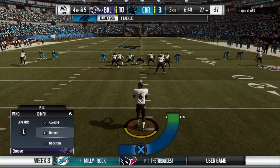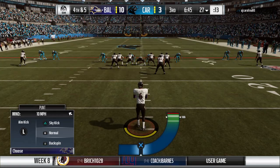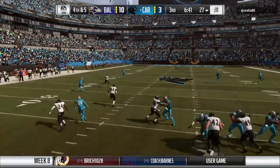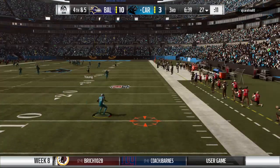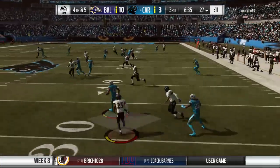The Ravens send their punter out now, on for his second punt. He'd take a repeat of his first. He gets this one away, and boy, it's another boomer. But fortunately, he's able to recover his own fumble, and that could have been trouble.